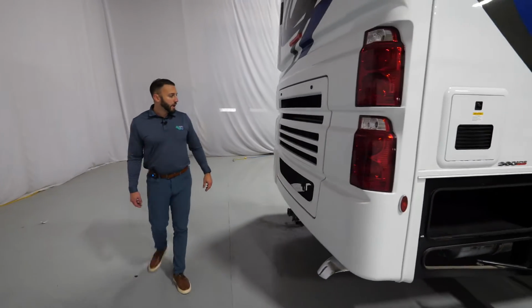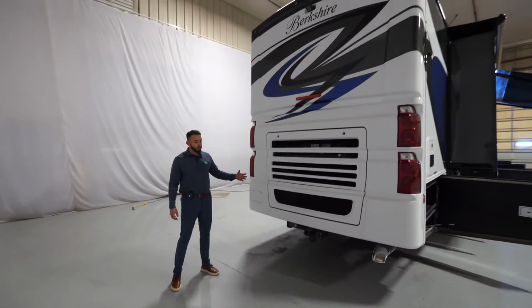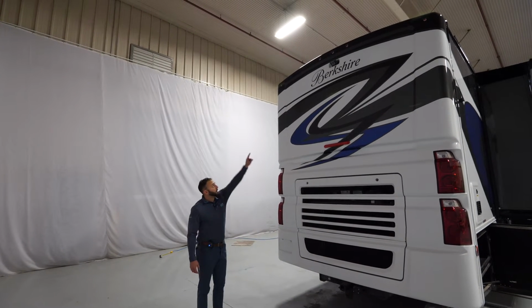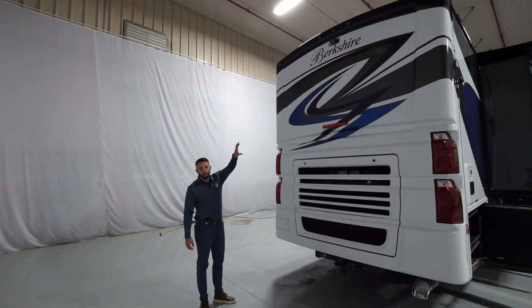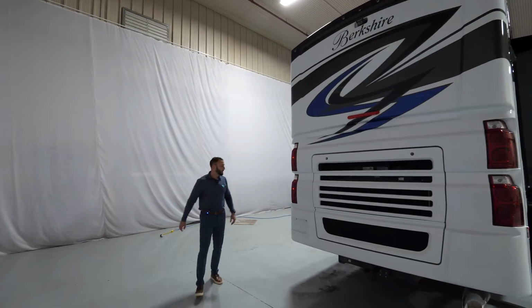Moving to the rear, you're going to have your standard rear mount radiator. With the Berkshire, you're going to have 10,000 pounds of towing with that 3000 Allison transmission. You're going to have your nice backup camera here as well, which helps with the visibility as you're backing up, popping up on your center radio screen.